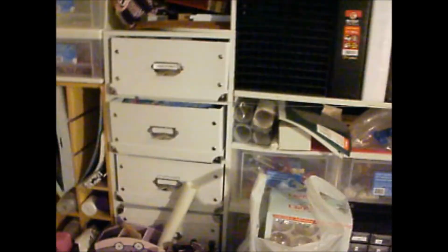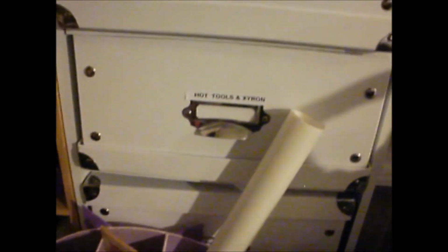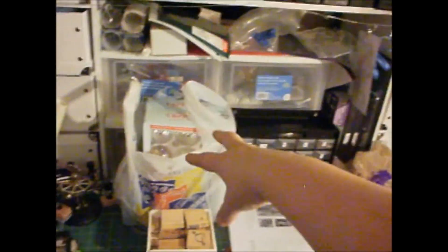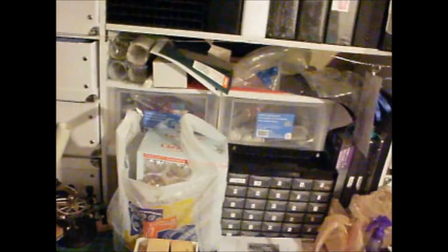Those boxes there and those drawers there have different things. Like I have some of my wood stamps in this one, some miscellaneous stuff there. This one here with the sign that you can't really see. There we go. Hot Tools and Xyron. And down at the bottom there's my Sizzix drawer, my turntable for my distress foam pads, and then these 4 drawers behind there have a lot of my saw crafter stuff in there.